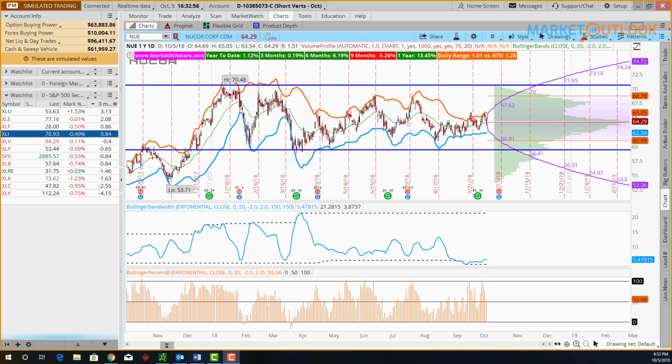All right, with the pullback today and then an expected weakness in the short term and eventual bounce, that kind of doesn't give us a clear direction for any specific trend trades or any even short-term swing trades, especially with earnings season coming up.